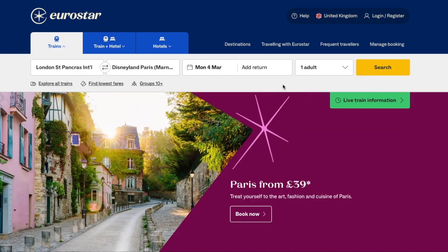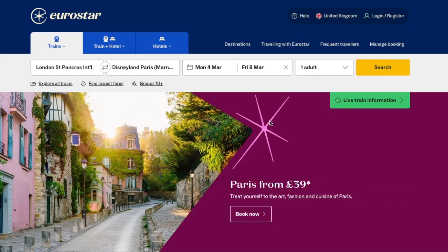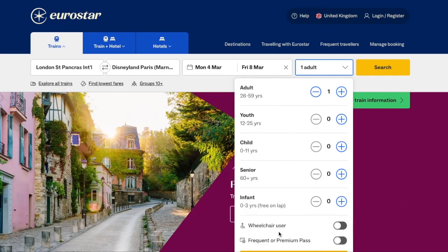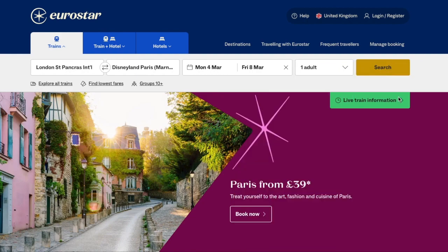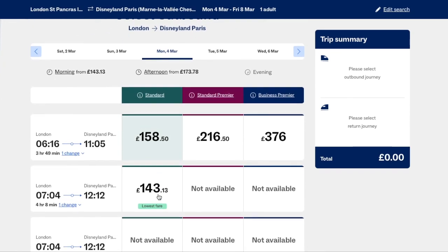So we'll just pick a random day here. We can add a return back into London, and then you select how many passengers you need. Once you've done that, you can go ahead and click search, and it's going to give us some options for availability. You will note some of these trains are not direct. Some of them do stop en route. So you can see here at the minute, there isn't a direct service for the dates I've selected, but I'm gonna have a look anyway.